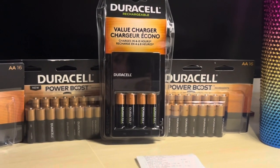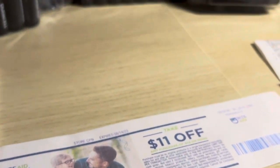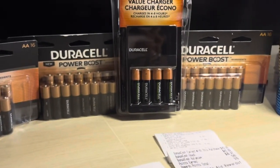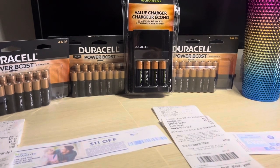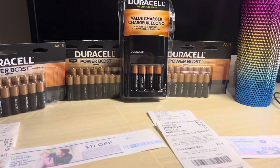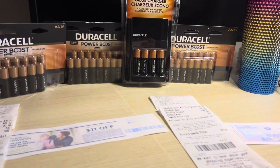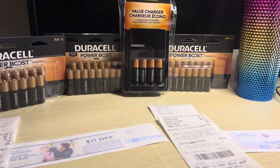So I had a backup plan to use a Catalina $11 off of $55. I had one in addition to this one that printed off for me, but I did have one readily available in case I did. And then I was prepared to put more items into my cart to make sure I got over $55 after the $6 off of 2 digital coupon comes off, because you do want to make sure you account for that because that does affect it. Luckily, he accepted the screenshots off of my phone.